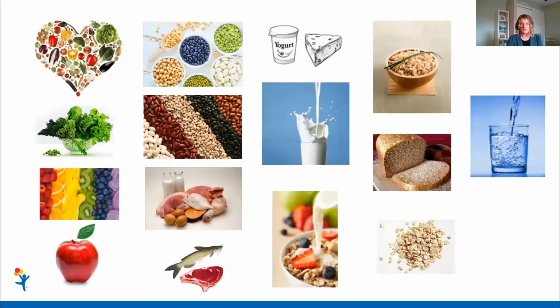So here's just a picture of a variety of foods from a well-balanced diet that can help your child get all the 6 essential nutrients that their body needs.